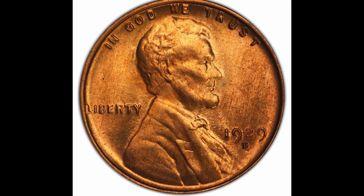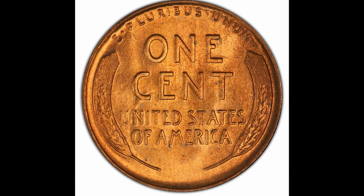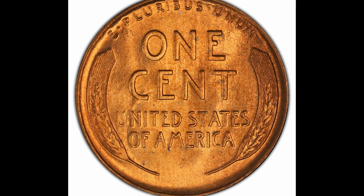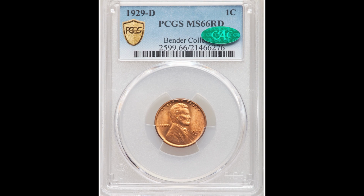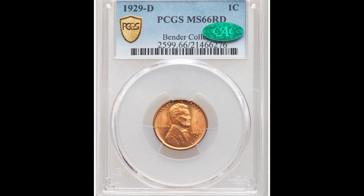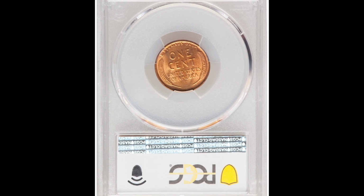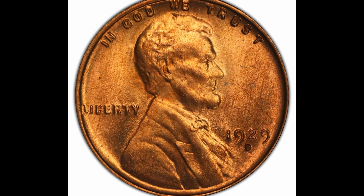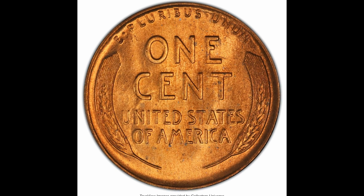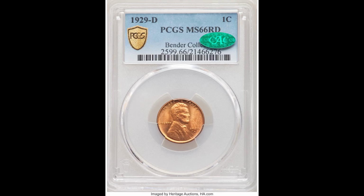$5,040 for this 1929 D 1 cent coin. You can see the D mint mark below the date there, standing for the Denver Mint. This coin is a very beautiful example. It looks more red brown than red to me, but it did get designated as a red coin. I am not a professional coin grader, so I could be a bit off there. Plus, you have to understand that grading is a subjective skill. While these graders are highly skilled and experts in their field, at the end of the day, they are opinions, and those opinions can fluctuate from grader to grader.